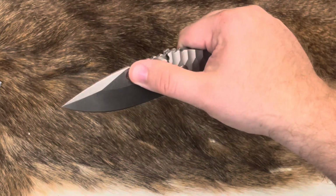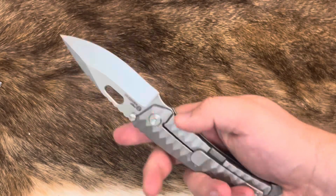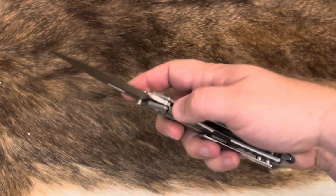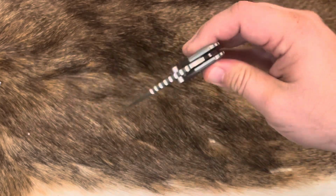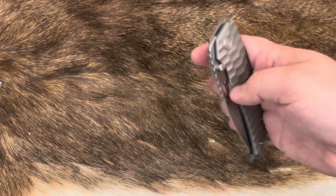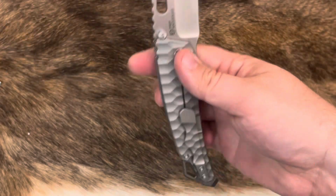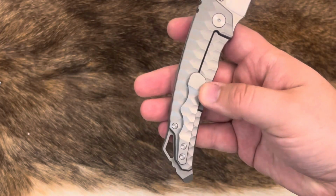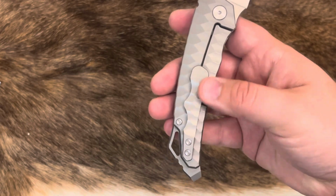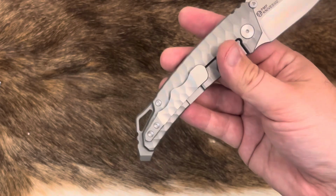Number 3, this is going to be the PMP Aries. This knife was a surprise find, and it's probably the best knife for the money, considering I found this for $175 new at Arizona Knife Works. That is incredible. These usually go for $290, and at that price, the custom milling on the scales, the milled pocket clip, oh my goodness. Okay, not custom, but it just looks like custom work.